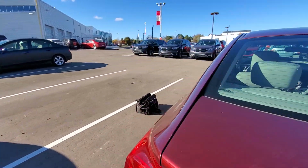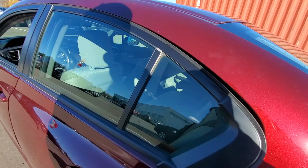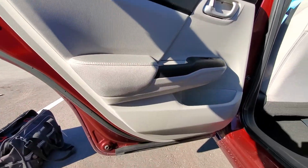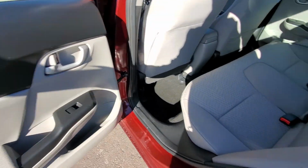Go to the driver's side. And same story over here. Everything looks pretty nice. Not much wear and tear. Everything seems to work as it should. Seats look good.